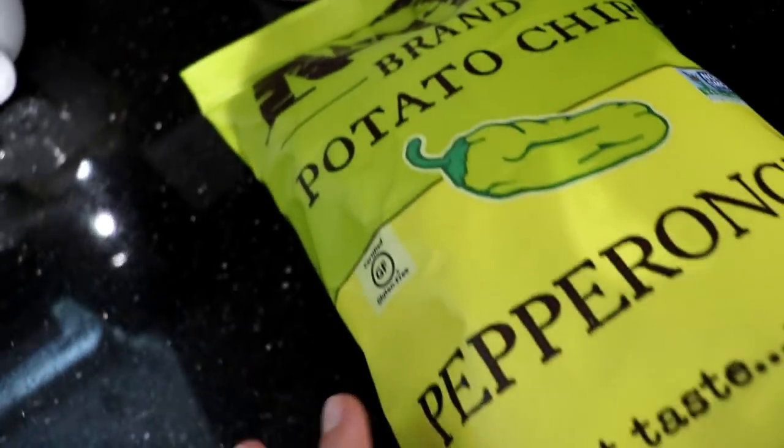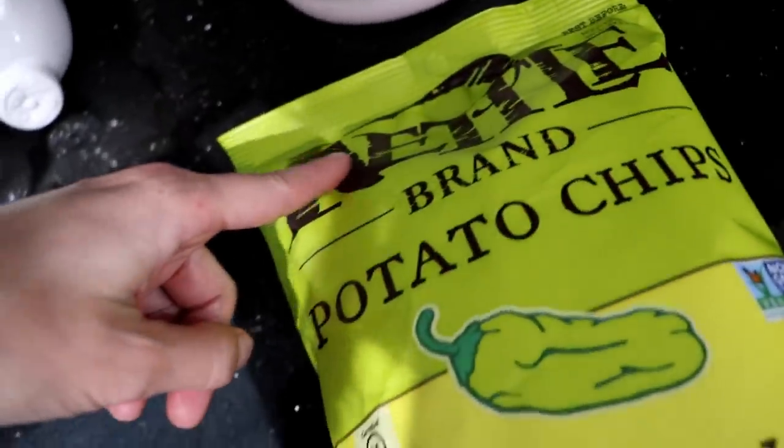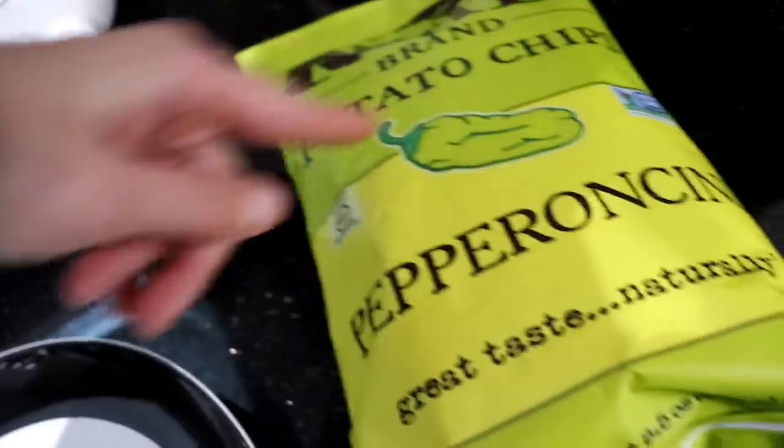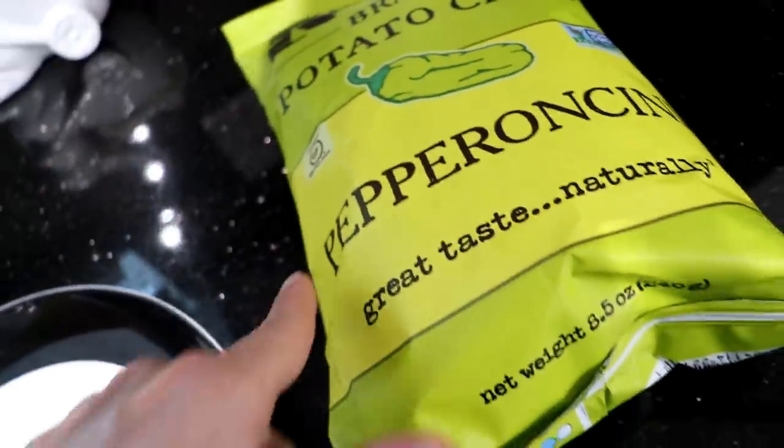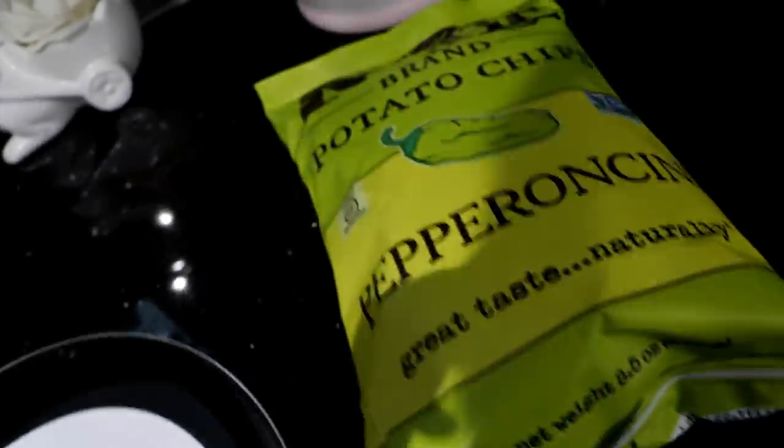I don't know if I told y'all this already, but we're gonna be having these chips with our sandwiches. So these are kettle brand potato chips, and they're pepperoncini flavor. They're so good.